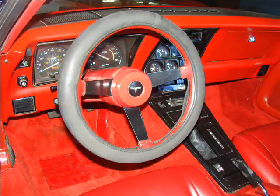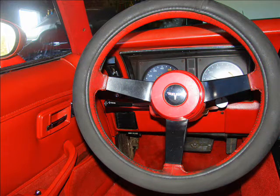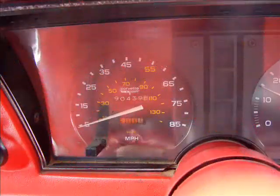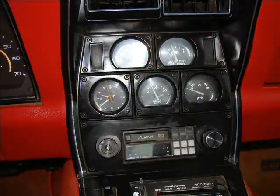It seems to me that they either are just a basket case or they're in pretty good shape. And this little Corvette really runs and drives very well. It's a very nice little car.